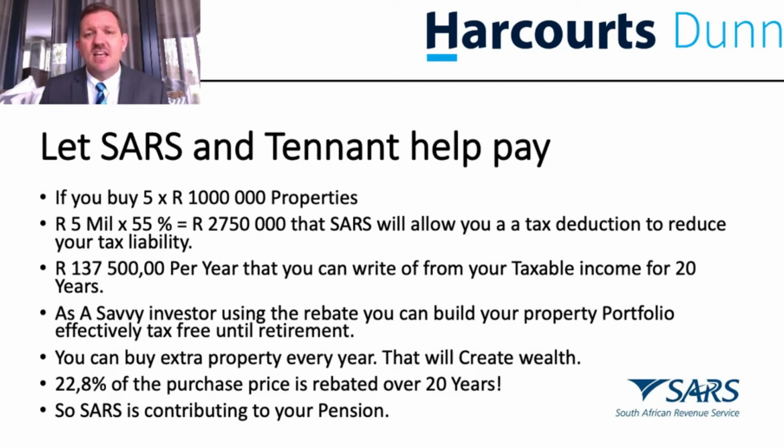So let SARS and the tenant help pay for your Cederberg property. If you buy 5 1 million rand properties at Cederberg Estate, 5 million rand equates to 2.75 million, 55% of that, which SARS will allow you as a tax deduction to reduce your tax liability. So in other words, 137,500 rand per year that you can write off from your taxable income for 20 years. I'm saying it again, 137,500 rand a year that you can write off from your taxable income for 20 years.